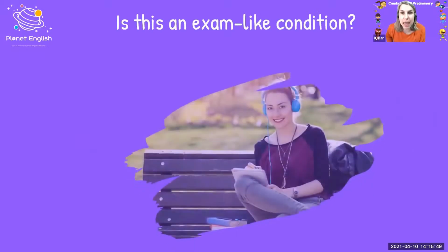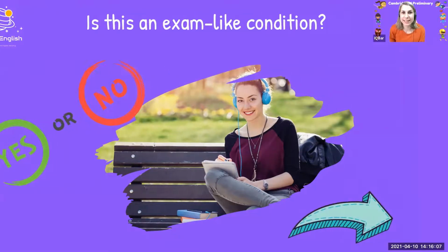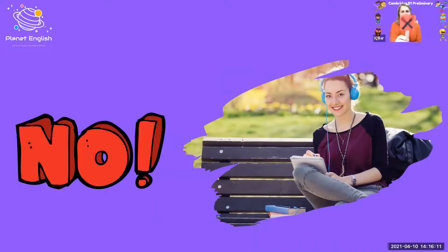Is this an exam-like condition? Take a look at this picture. Where is she? What is she doing? Yes or no? Let's see, what could the answer be? No, it isn't.